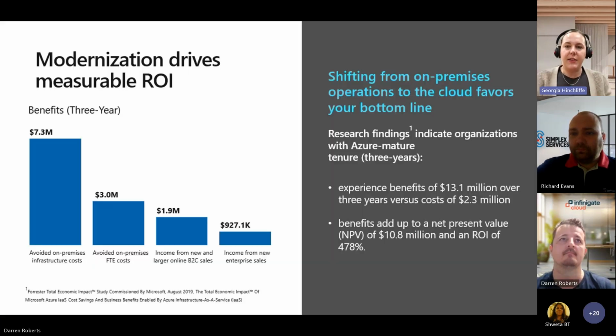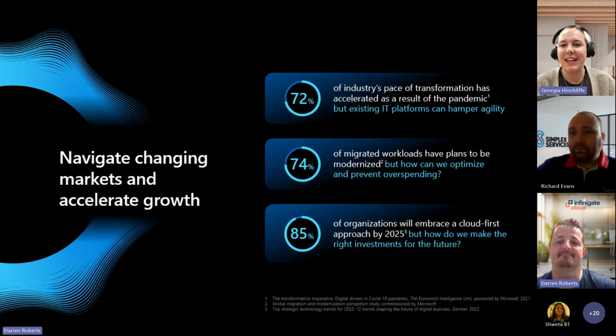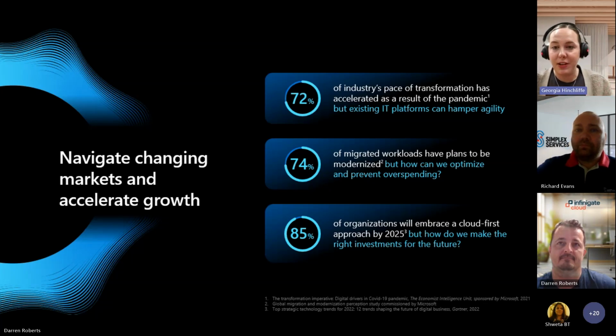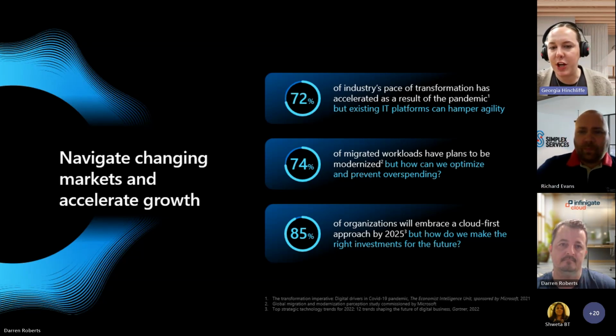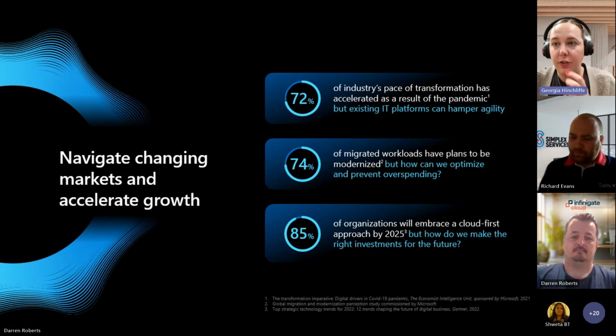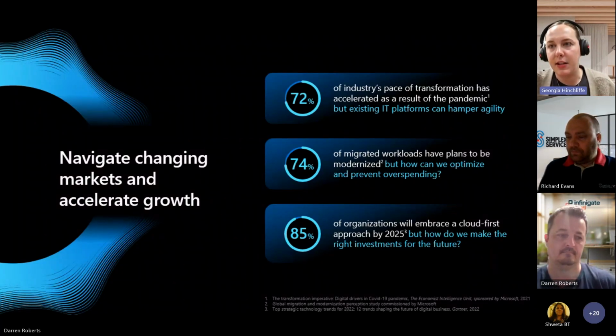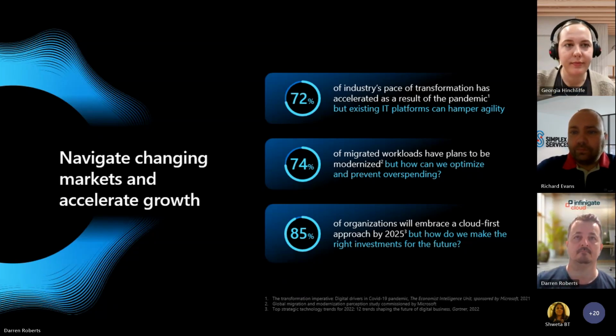And then 85% of organisations will embrace a cloud-first approach by 2025. And of course, we want to help you do that too, right? Making those right investments for the future, ultimately to help your businesses grow and be at the forefront of change. And there are some really cool statistics out there on what will happen to organizations that take that by the reins and utilize it to their advantage, to help them grow and succeed.